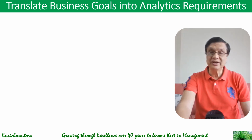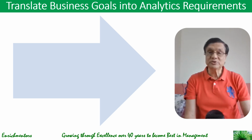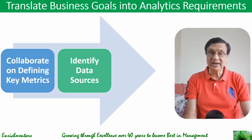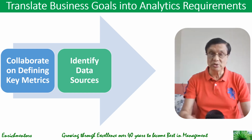Then you can do that by doing three things. One, collaborating on defining key metrics, which you can achieve by working with teams to establish measurable KPIs. These KPIs could be customer lifetime value for marketing, inventory turnover for operations, etc. Then you identify the data sources, and you can do this by determining where relevant data resides. Example, CRM systems for marketing, financial systems for finance. And then you ensure data collection methods are aligned with the team's goals.